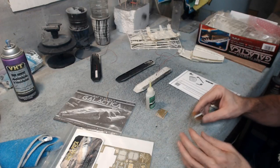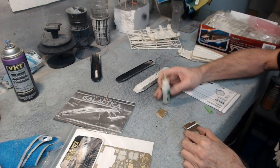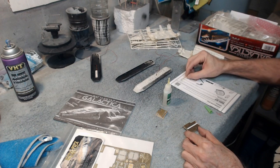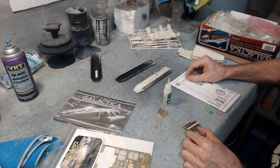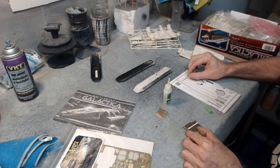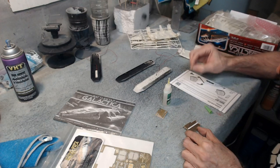So now I can come from the back side here, and I'm just going to take my CA and go in these little corners here a little bit and get some extra help on the back side here, and just help hold it in place.